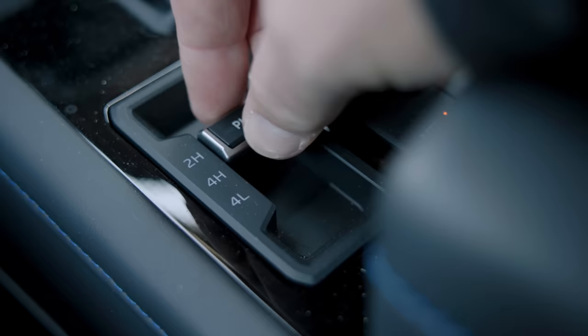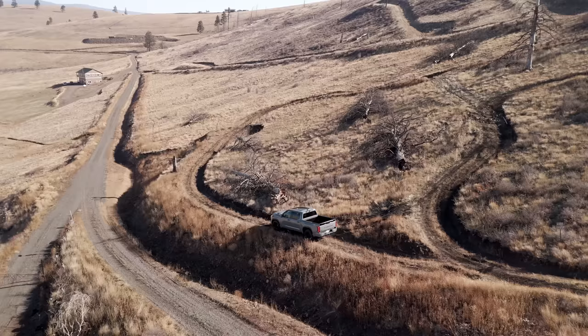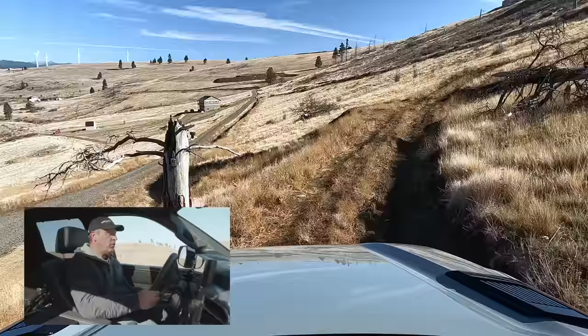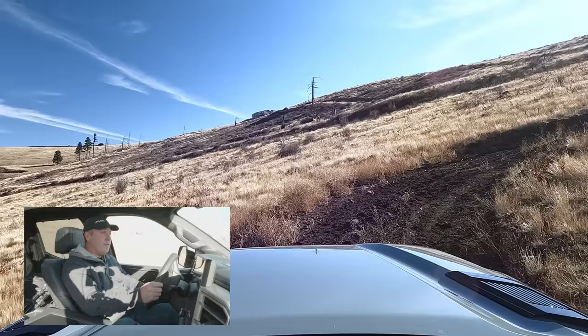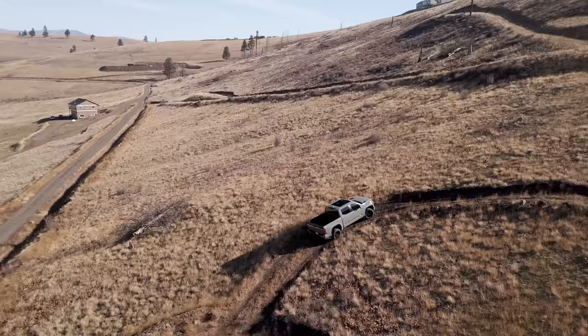I am gonna go ahead and switch into four high, which I can do while I'm rolling. That'll engage four-wheel drive, which yeah, it is part-time on this truck, and I really would have liked it to have been full-time or at least have a full-time option, but it is what it is. Now, the nice thing is that unlike the Colorado, which I have had a couple of issues with, this one is a pretty solid system. You're not gonna have it slipping out of four-wheel drive on you, whereas clutch-based systems, yeah, they've done that to me in the past.